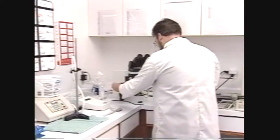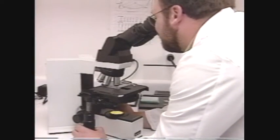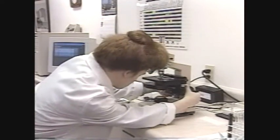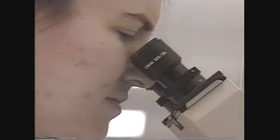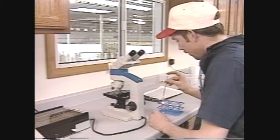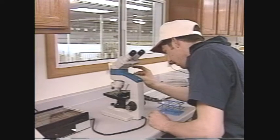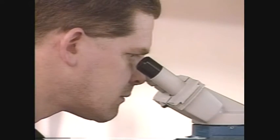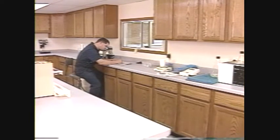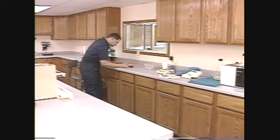Microscopic evaluation of sperm cells for motility and normal structure, morphology, is a critically important step of semen processing. Microscopic motility and morphology estimates of semen are the most commonly used quality control procedures. However, it is important to remember that the correlation between these estimates and fertility is relatively low. This means that even with high sperm motility and a low abnormal morphology, fertility may be impaired.